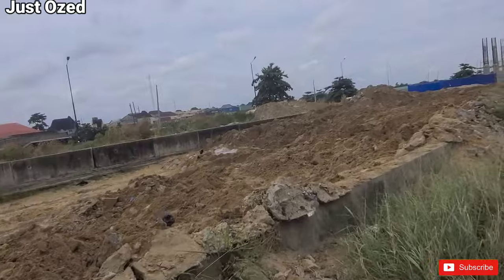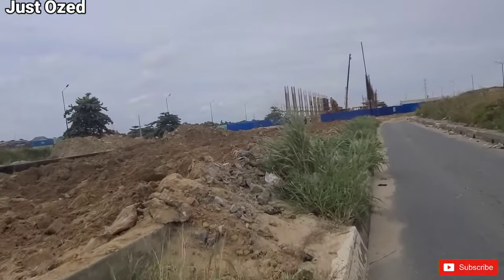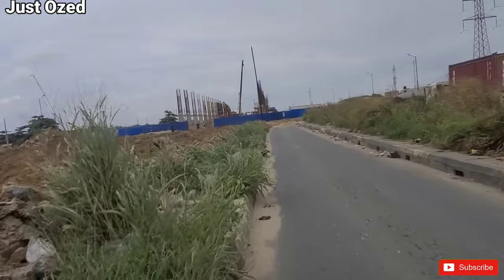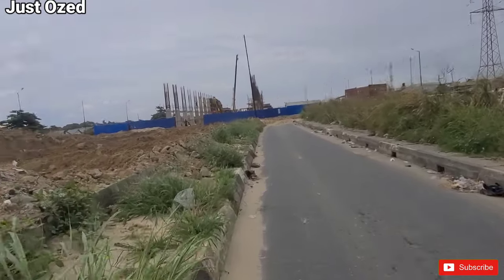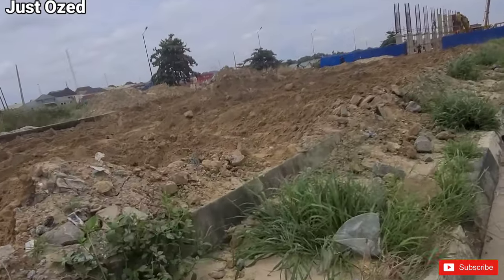This is the rail track, and we're heading to the construction site of the next station, which is the Abulado Alakeja station, I guess. So this is what the station is looking like right now as of August 2024.